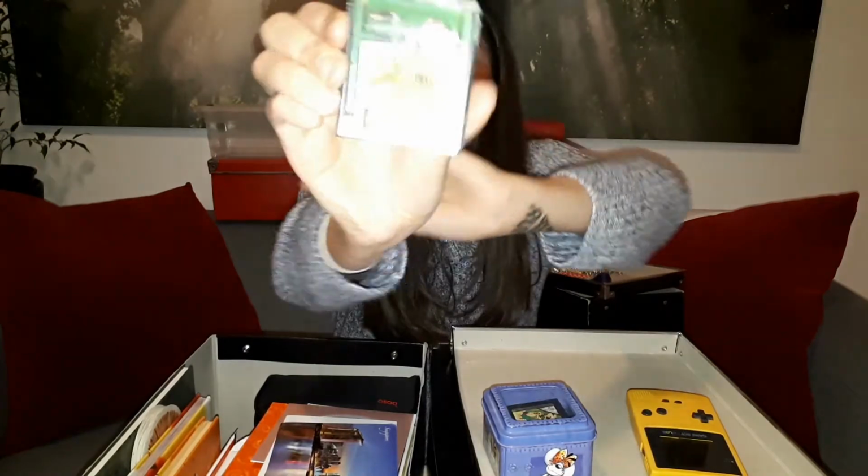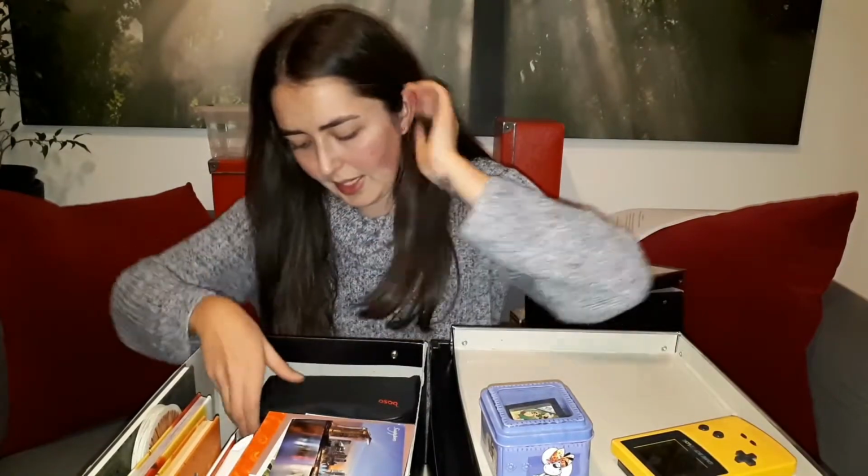Like, they're 1,000 years old. But this is the best game ever. It is the old Harry Potter game. Thumbs up, by the way, if you still own one of these. 90s kid. And then I can probably get rid of less than I really want to.